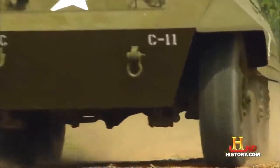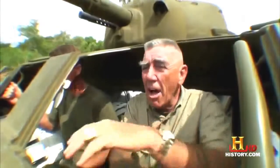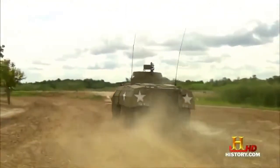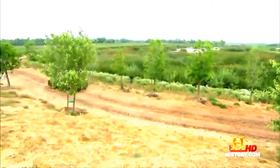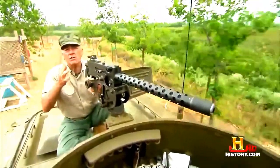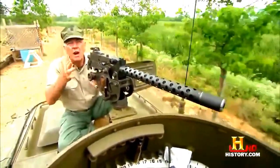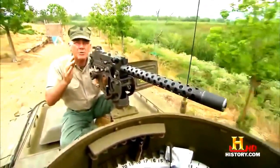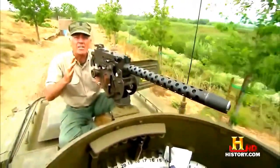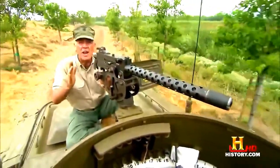The first thing you notice is just how quiet it runs. Not bad at all. Perfect for snooping around on a recon mission. But what I'm really interested in is how it shoots. The machine gunner's job was to lay down firepower while the driver got them out of trouble. So what we've done is we've set up a little drill to demonstrate how the Greyhound does when the lead starts flying.